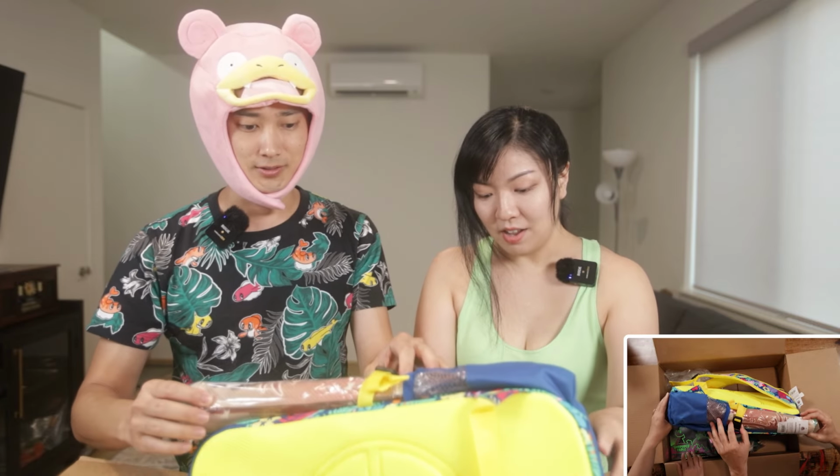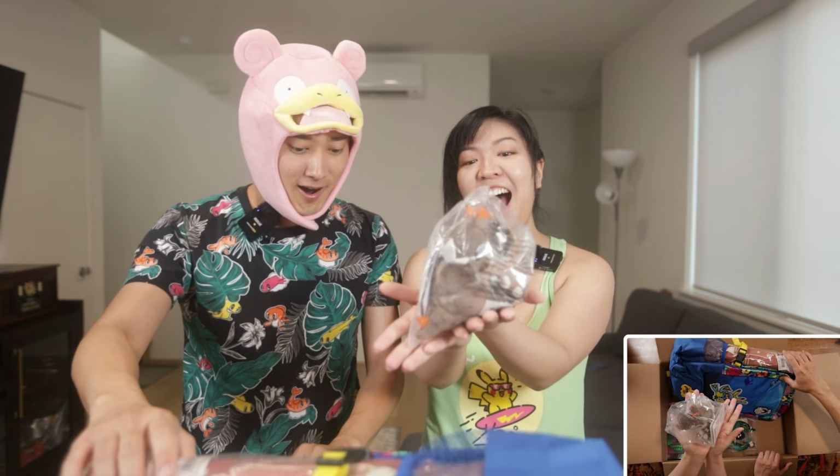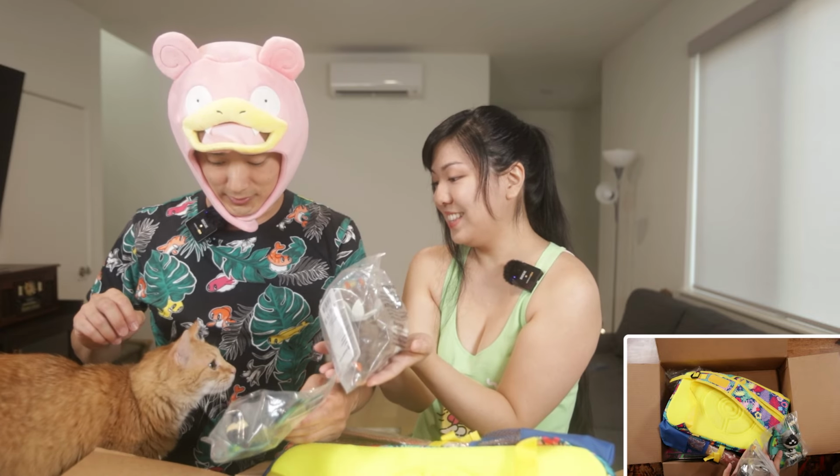What is this? I saw one. Can I take it? It's cute. Oh, I wonder if they're gonna have all the colors of Vivillon. I don't know if this will sit. Oh, that's true. This is a sitter right here. Look at that. This is a sitting cutie. You're so cute. You like them? Oh, yeah.